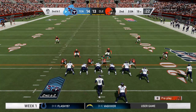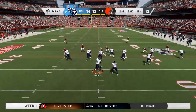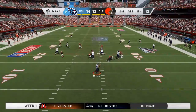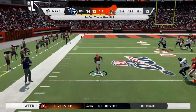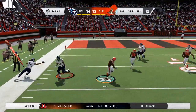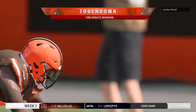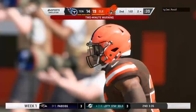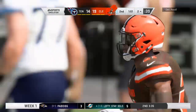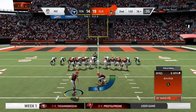Here's 2nd and a couple. On play action, Mariota. Try to force it to his tight end, Walker, and it's intercepted. Picked up by Denzel Ward, and he'll score. Touchdown, Browns. What you just saw there, first-round talent, second year, even more success. A pick 6 for a touchdown.